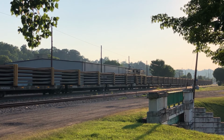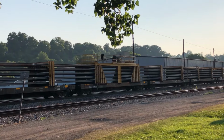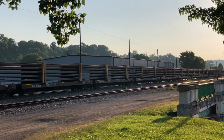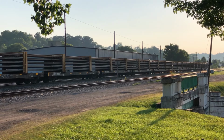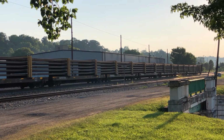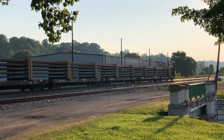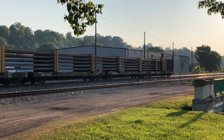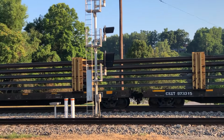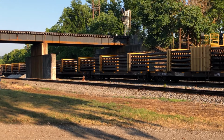One of these sticks is a quarter mile long, and boy, there's a bunch of them on there. They use those seats. I've seen them unloaded. They got guys up there that make sure everything's going right when they get it off. Something you don't see every day.